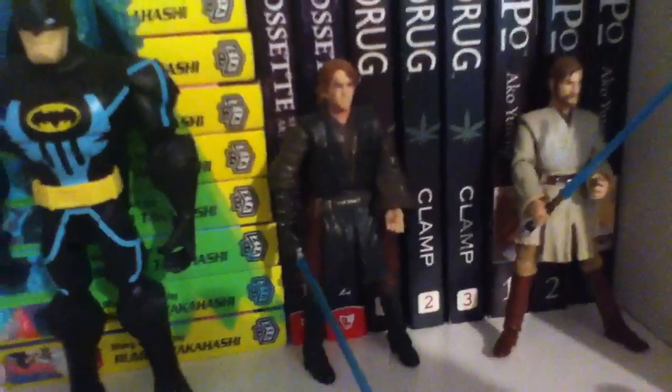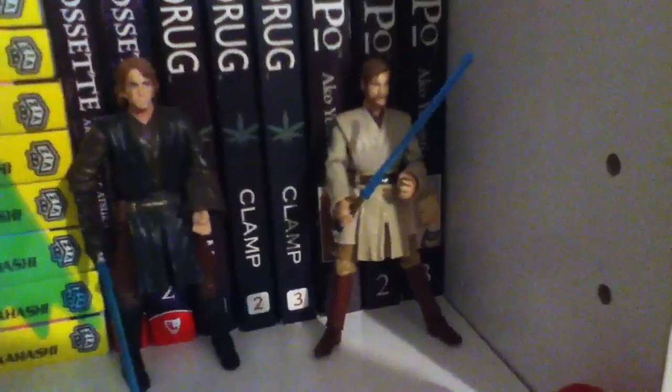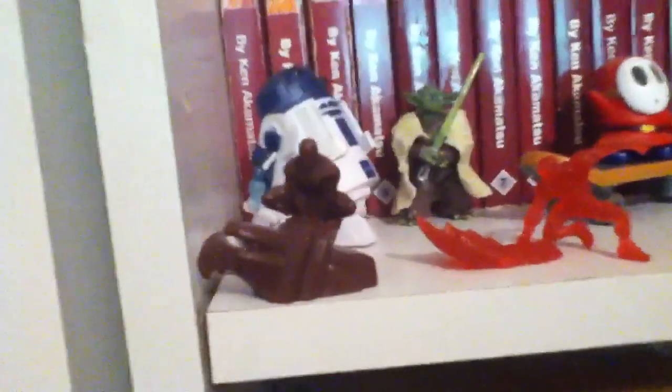Then we got Anakin, though the thing said Darth Vader, so, you know. And then another Obi-Wan, because I like Obi-Wan. And then, oh, right here, I don't remember what these are called, but there's more further down. Anakin is trying to kill Spidey. This is Spider-Man, believe it or not. And then there's another Spider-Man.